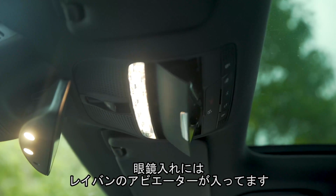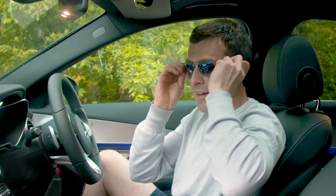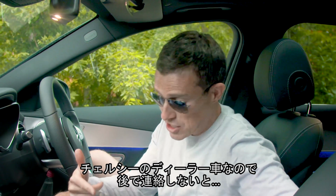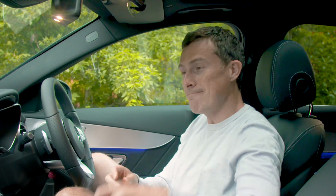You also get a place for your sunglasses. Look, someone's actually left their Ray-Ban aviators in there. This car is actually from Mercedes-Benz Chelsea, so it must be the dealers. Wonder if he'll notice if I keep them.